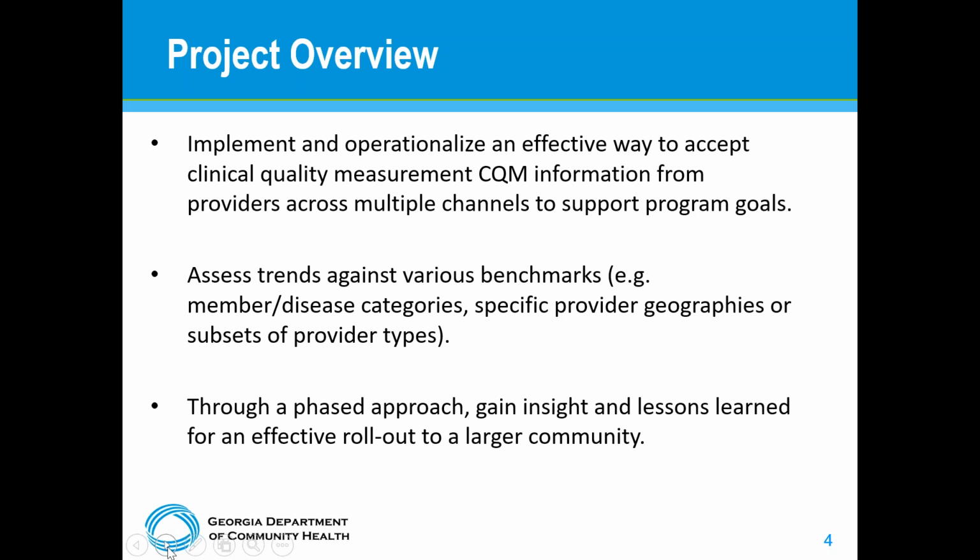We hope then to take the data collected and assess that against trends that we might benchmark, and benchmarks against things that are relevant, right? Geographies, member and disease categories, maybe different provider types, subset of provider types. And so again, we're operating in phases for the project. Our goal at this point in time is not to have 1,000 people participating. Frankly, we're looking for a small group of folks to participate. We want to gain insight on challenges in terms of collecting the clinical quality measures, and benefit from lessons learned as we contemplate moving to a broader population.